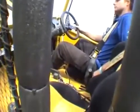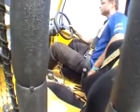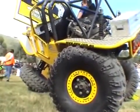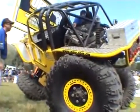Third time adjusting the hydraulics, he's still got more in this. Look at these 49s touching here on the covers, right up there on the wheel arches.